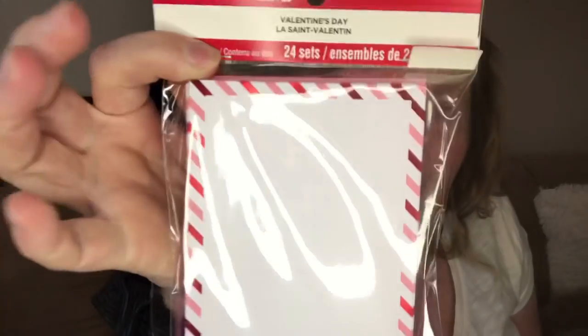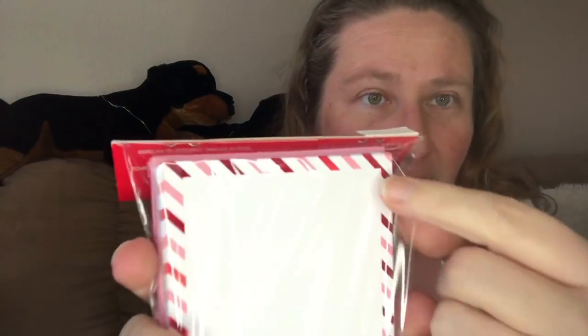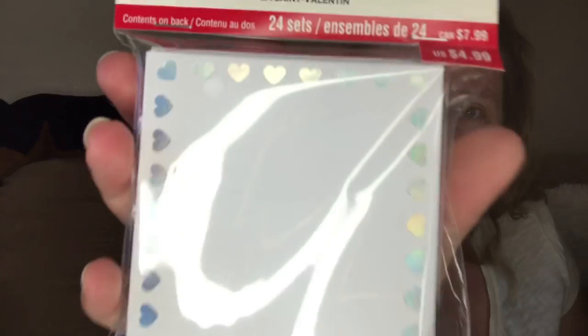And then I picked up some of these little already put together cards. This one is the pink one, and I like the detail on here. It has the little stripes, but they're like foil. It looks like little red foil, so it was really cute. I got this one that has the foil silver hearts.